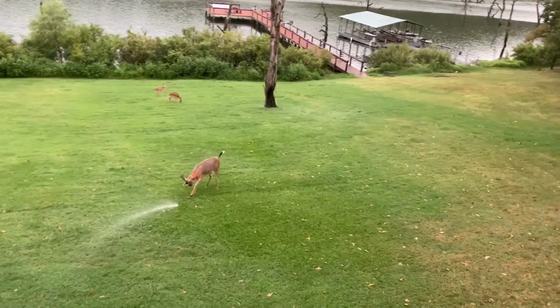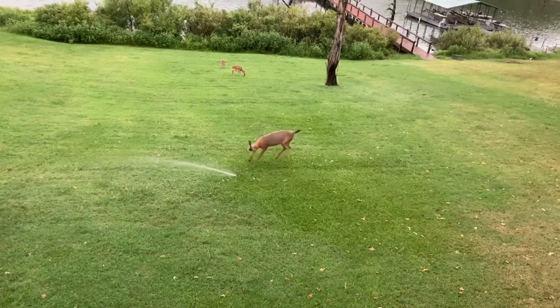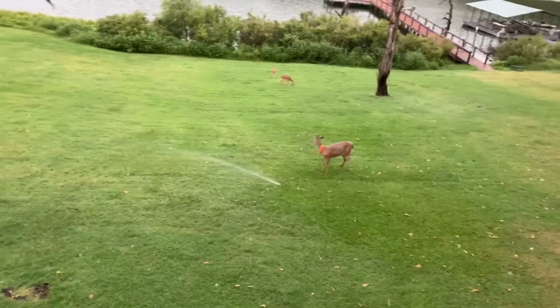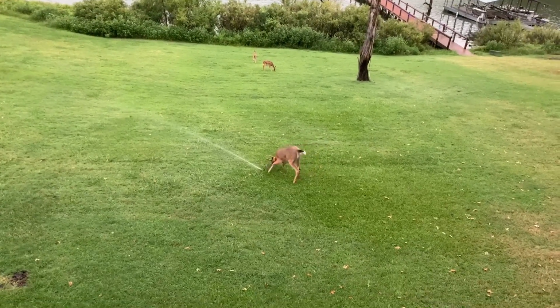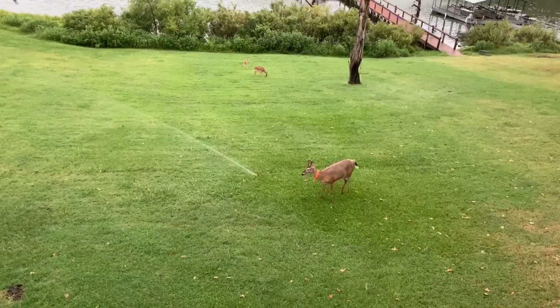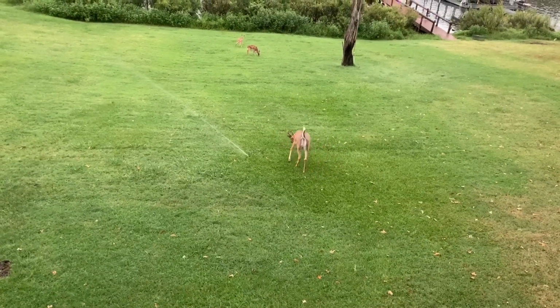Watch him playing with that water. Look at him playing with that water. Oh, that is so funny. He says, he's playing with that water. He stuck his nose in it. What are you doing there? What are you doing, Milburn? You're a funny boy.